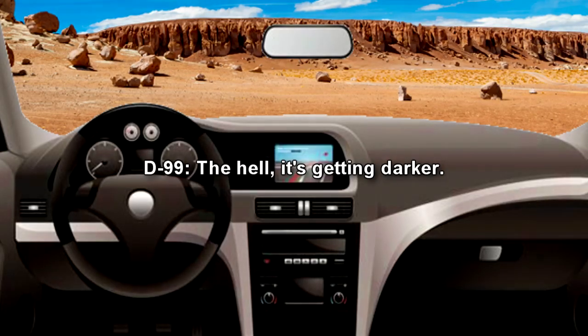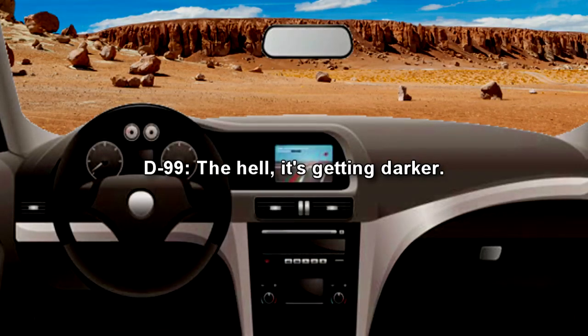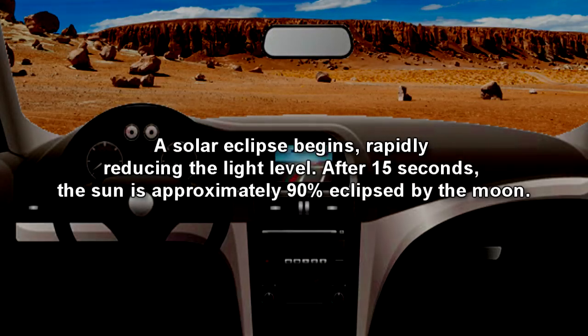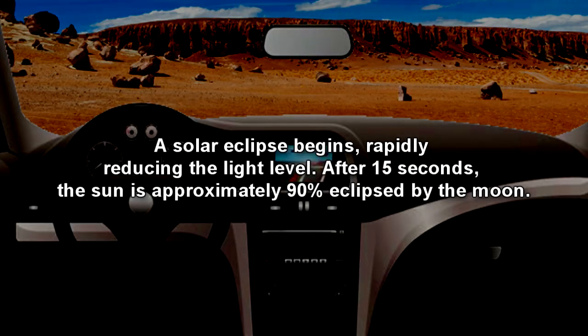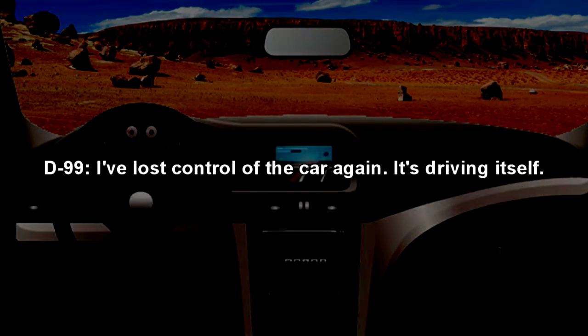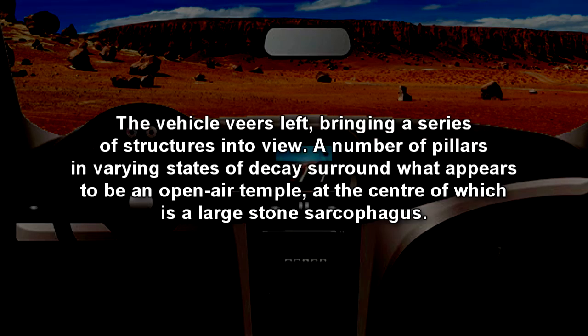The hell? It's getting darker. A solar eclipse begins, rapidly reducing the light level. After 15 seconds, the sun is approximately 90% eclipsed by the moon. I've lost control of the car again. It's driving itself. The vehicle veers left, bringing a series of structures into view.